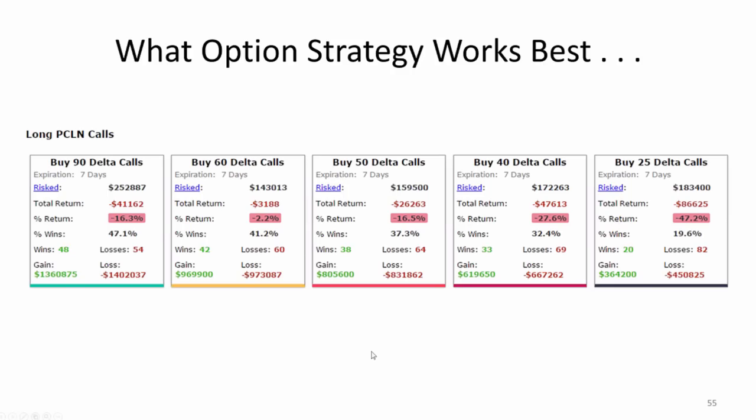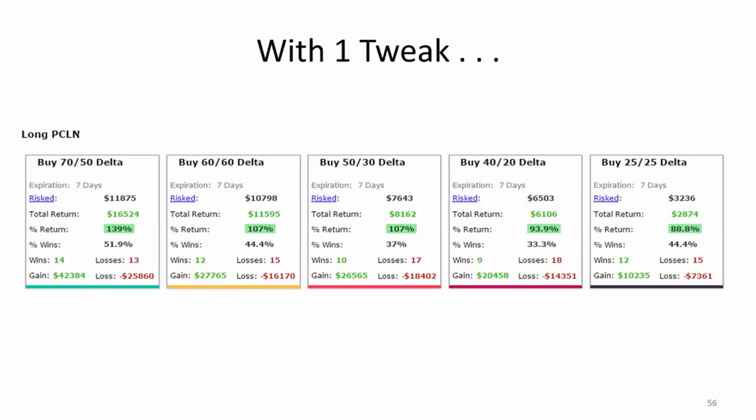So this is what we did in back testing it. You can go through and say, if I just buy calls on Priceline, deep in the money calls, I'm going to lose 16%. If I go delta 60, slightly in the money, I'm going to lose 2%. If I buy real far out of the money options, I'm going to lose 47%. Now, if I take that same setup and say, I'm going to buy calls and sell some puts, then all of a sudden, instead of losing 16%, I can make 139%. 107% if I buy the delta call and sell the 50 delta put. Look at that difference. It's insane. Same setups, just a slightly different option strategy. That was nice.